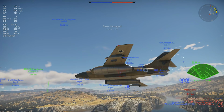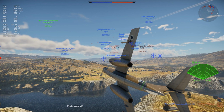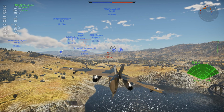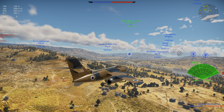Now, I want to be very clear on this point. In the Vautour, if someone gets on your 6, there's almost nothing you can do to shake them off. As soon as an enemy fighter gets within 3 kilometers of you, you're entirely dependent on pilot error from the enemy in order to survive.